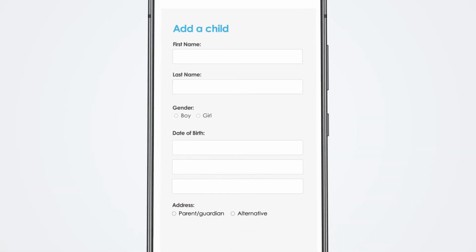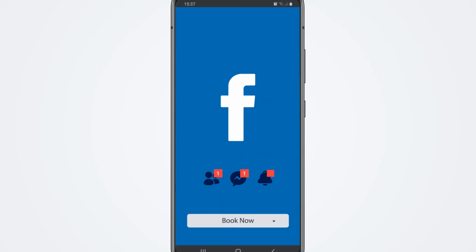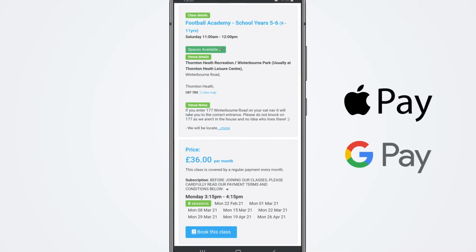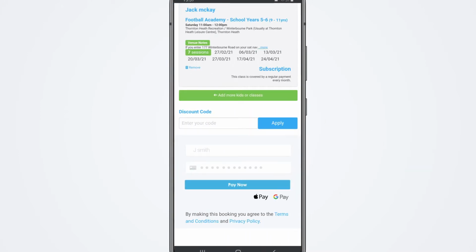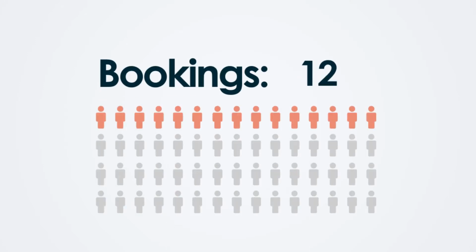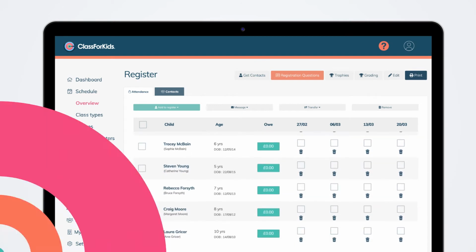Parents create their own child profile and then book a class in just 3 clicks. Your schedule page can be embedded on your website or added to your Facebook page where your customers are hanging out. With Apple and Google Play as standard, you'll instantly have access to the most modern booking experience for your customers. It's a great way to maximize the number of bookings you receive and just watch the sessions fill up and the money roll in.